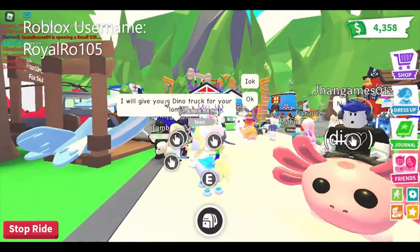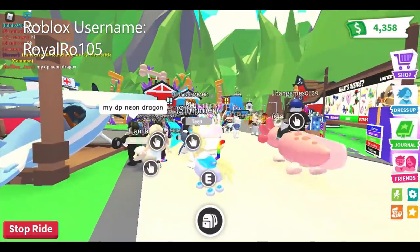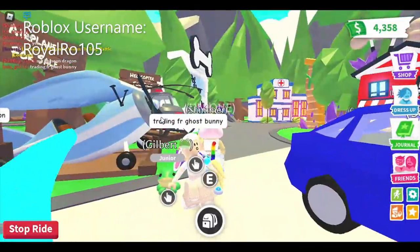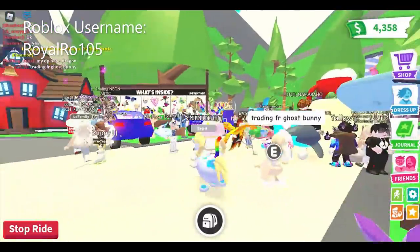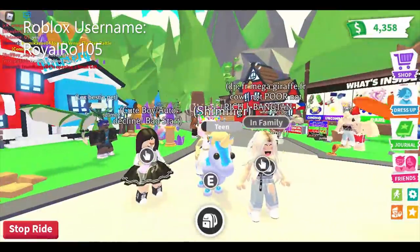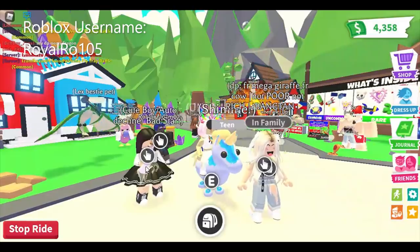Will you give me a diamond truck? My dream pet neon. Training fly ride ghost bunny. I'm loving this. Oh, look at her. She has a ride potion. She's so lucky.